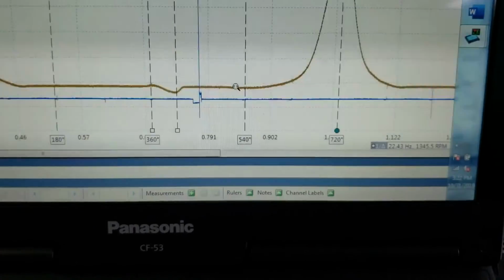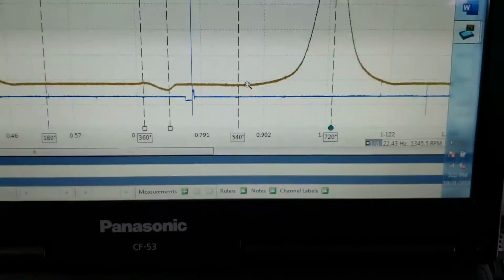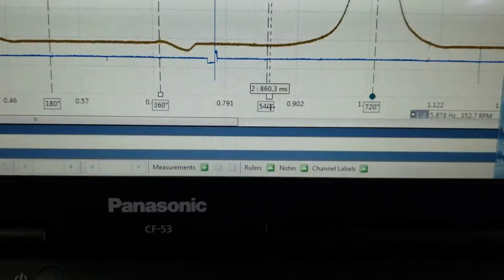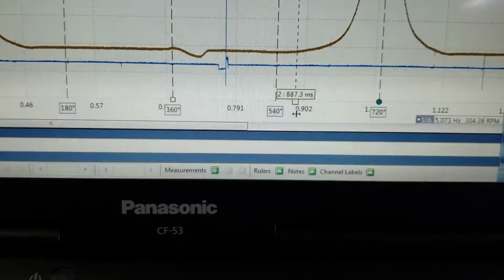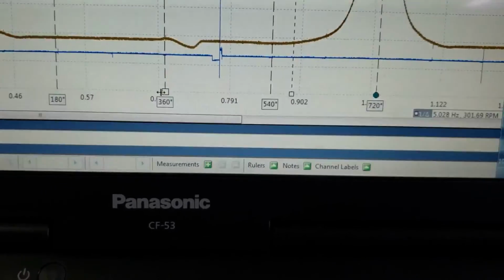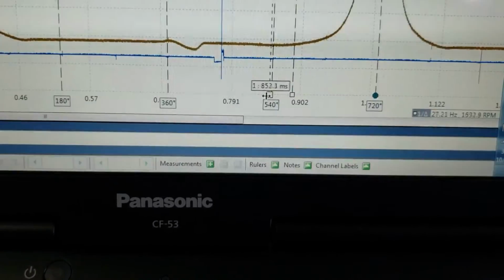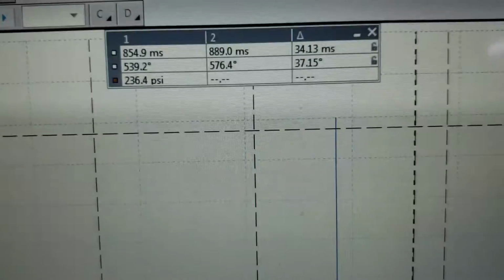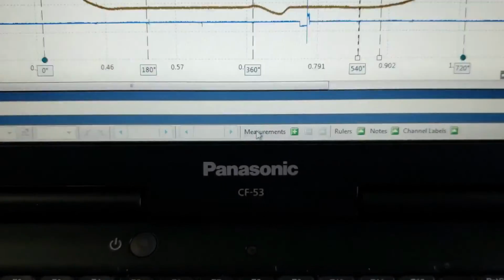That's just the way it works. So the intake valve is closing early in this case. If we move this over to the point where we can see the pressure start to rise confidently, right around there, and then we move the other cursor to bottom dead center, you can see the difference is about 37 degrees.